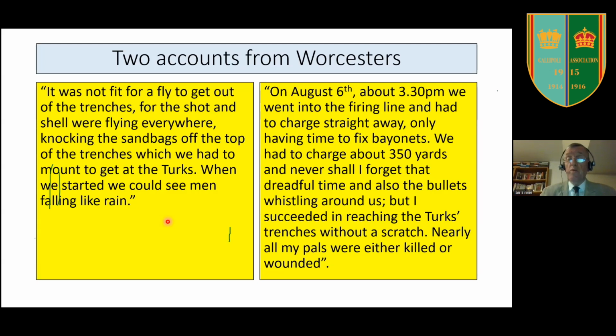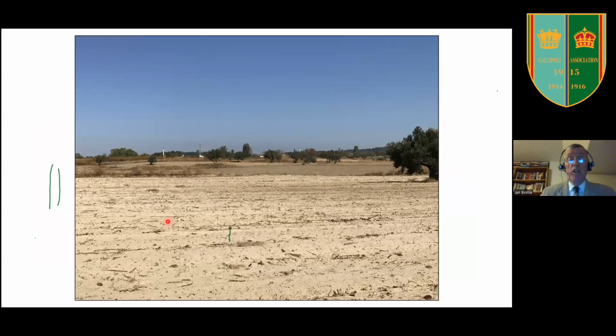But I succeeded in reaching the Turks' trenches without a scratch. Amazingly, nearly all my pals were either killed or wounded. And there it is, Worcester Flats.